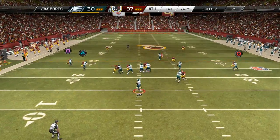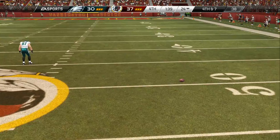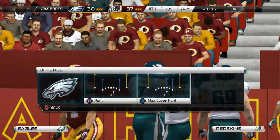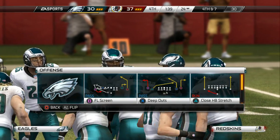Drop back, shotgun formation. The pass is off the mark, and that's a three and out. Terrible throw by the quarterback. Terrible route by the wide receiver. Oh, wow, what a shock. The football was incomplete.